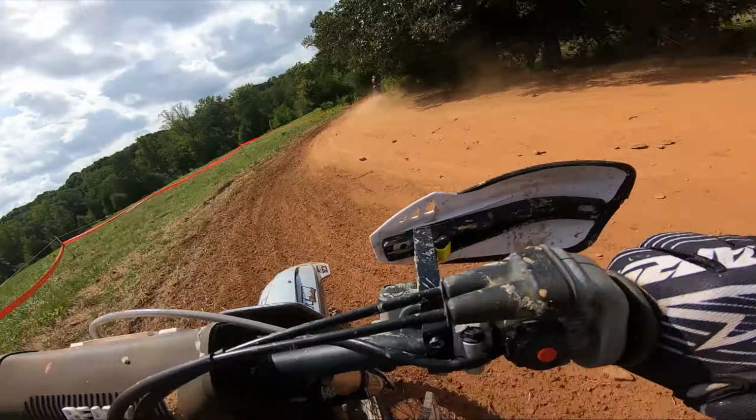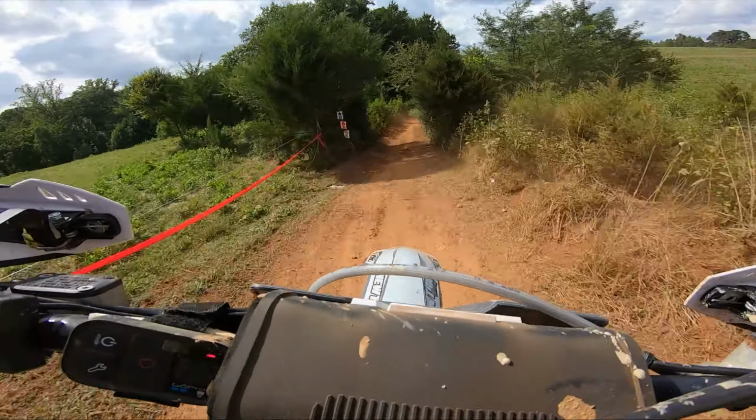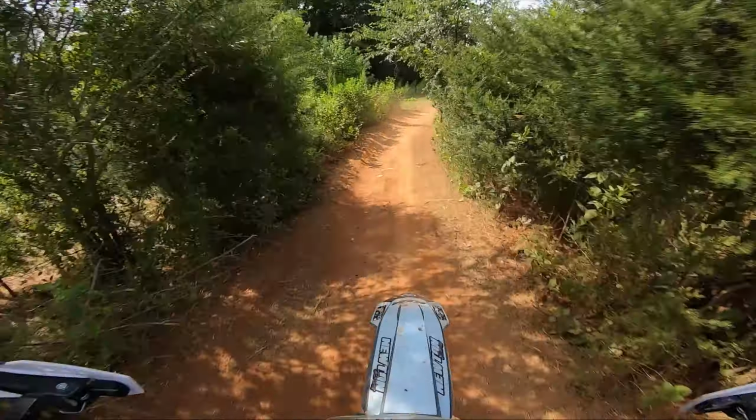Oh wow, absolute trash. Guys, don't ride like me. You know, when you see the arrow that says turn right, you should probably turn.